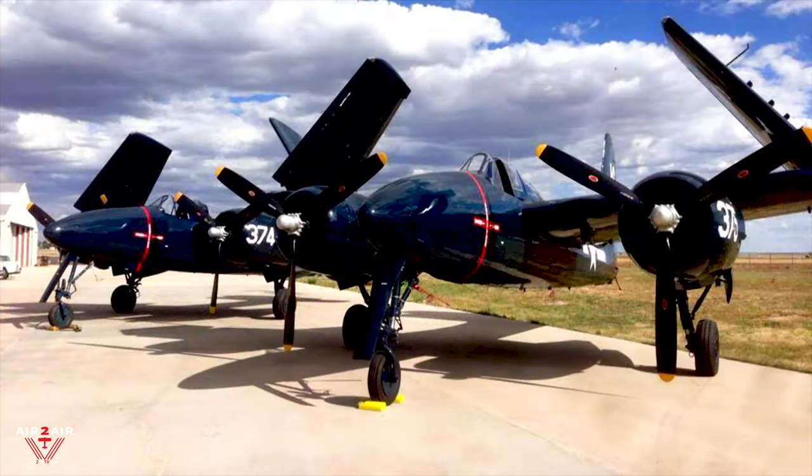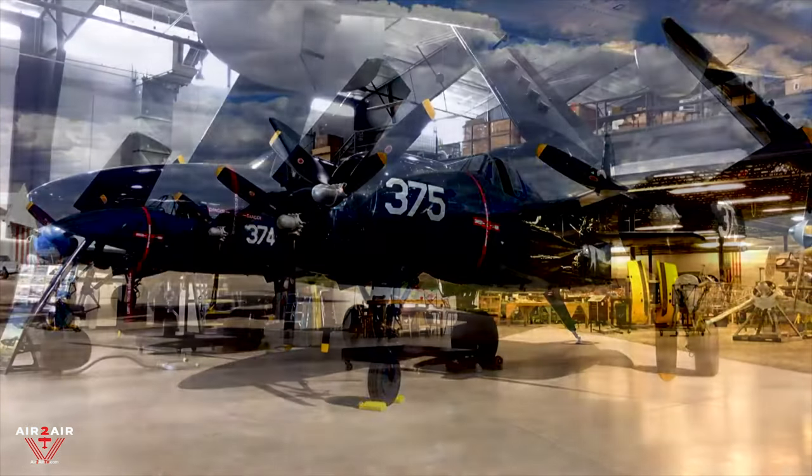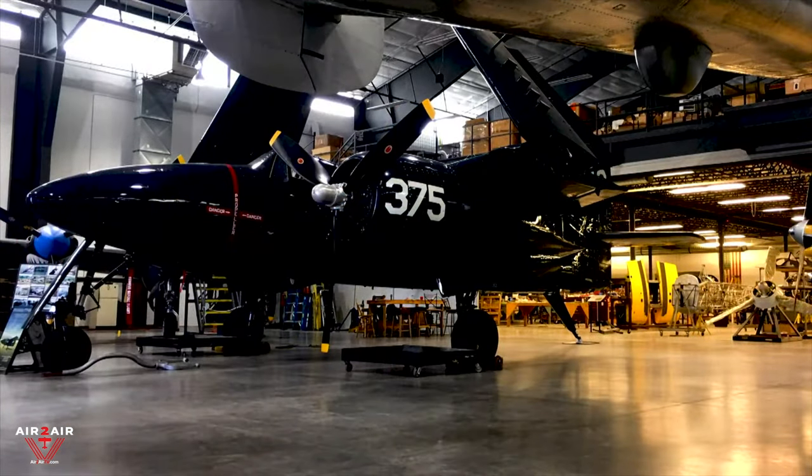We walk around, and you look down the nose of this airplane, and I looked at my brother and said, if I ever own a fighter, it's going to be a Tigercat. And so it became a love and a desire.